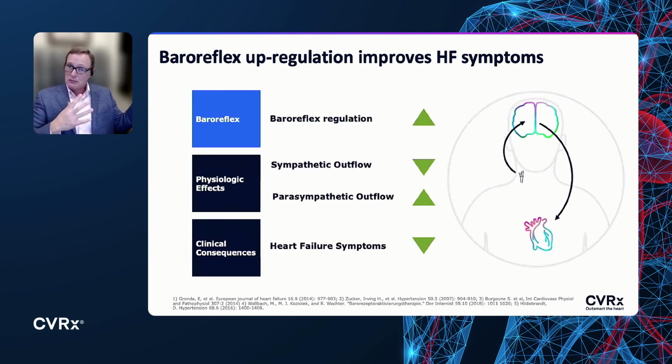So as we started this portion of the discussion, the question was asked, right? Could electrical stimulation of carotid baroreceptors upregulate the baroreflex, perhaps rebalance the nervous system and improve heart failure symptoms? And I think our data demonstrate that stimulation of the baroreflex is an attractive target to reduce heart failure symptoms, as you can appreciate on this slide. We are seeing favorable changes in sympathetic outflow, favorable changes in parasympathetic outflow, and favorable changes in heart failure symptoms. Next.